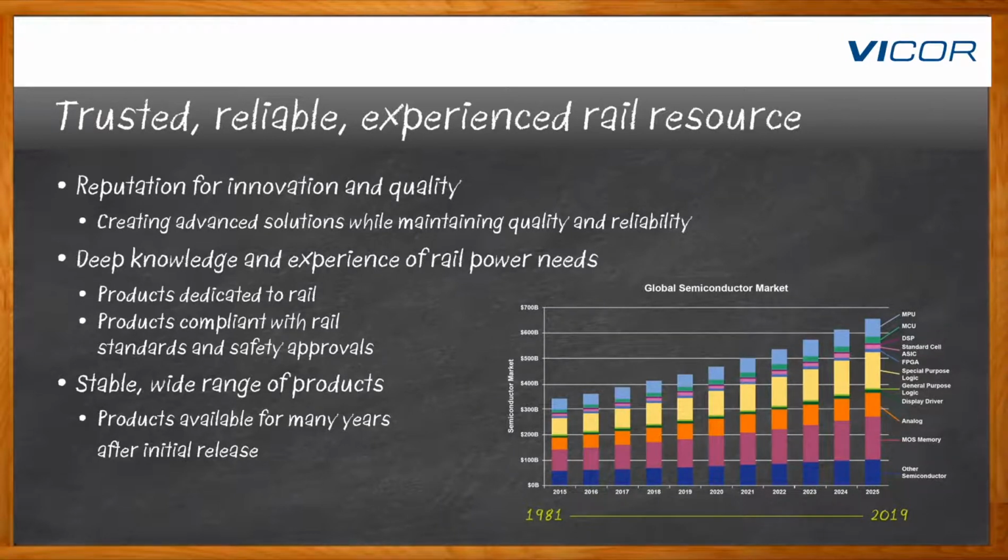Another aspect of this is that we understand all of the country rail standards. Each region, each country has its own standards for EMI, shock and vibration, voltage ranges, and we have to understand that from day one and build that into the product. The other aspect that's very important to us is maintaining and improving quality and reliability. Let's face it, there are people on these trains, right? And we have to make sure that the trains aren't stopping 10 miles from the station and having people walk. It's just very important that these trains are very reliable.